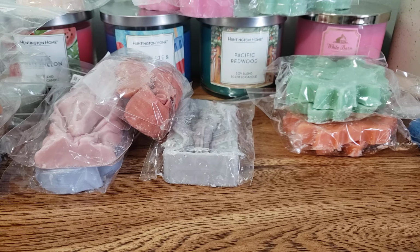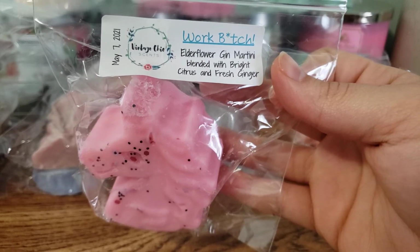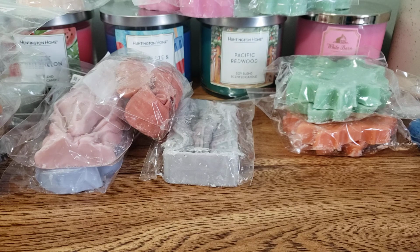Some of these bags are kind of difficult to close. We have Work Bitch. This is elderflower gin martini blended with bright citrus and fresh ginger. I was going to get this one when she had her Britney Spears kind of pre-order thing, but the elderflower gin martini kind of scared me a little bit, so I decided not to try it. But this is so good. This is such a pretty scent. I'm so happy I got this. It's different. I get a little bit of that spicy type ginger fragrance in the background. It's very citrusy. Elderflower, I'm not sure what that smells like on its own, but it smells a little pine-esque, if that makes sense.